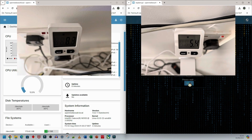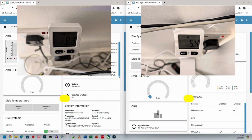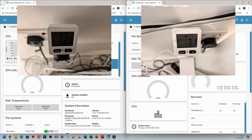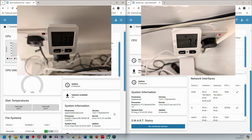After logging into the web UI, the mini PC on the left goes up to 8.3 watts and the Raspberry Pi 5 on the right goes up to 5.4 watts. So again, very tiny increases here. And finally, when I started a transfer, I think I transferred a folder which had multiple files of about 8 to 10 gigabytes. The mini PC on the left came up with 13.8 watts, and the Raspberry Pi surprisingly only stayed at around 7 or 8 watts. On this recording here, it only came up as 7.1.